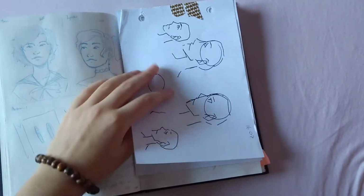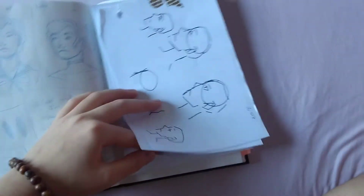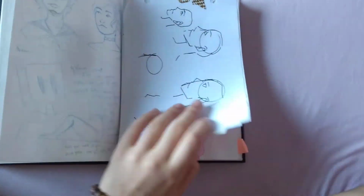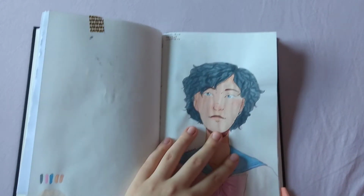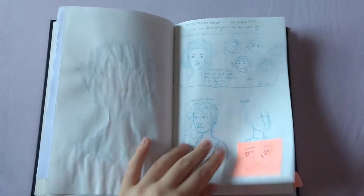And this is just some side profile things that I was practicing because I'm really bad at drawing side profiles and I really need to practice that. Underneath there's just a sketch for the redraw. And here it is. You can see this and the original sketch on my Instagram, which is linked below.